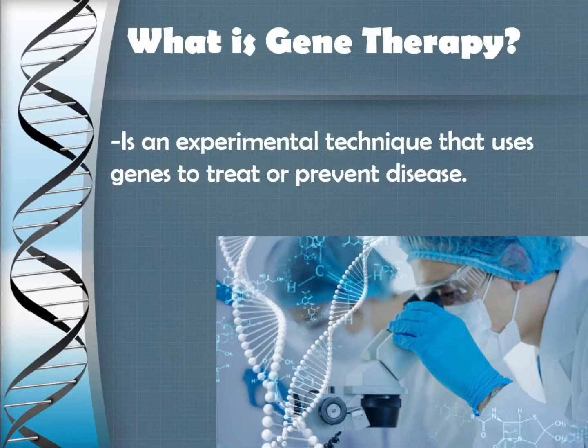So it utilizes a functional copy of a gene that has the potential to treat the disease, thus providing restoration and therapeutic benefits.